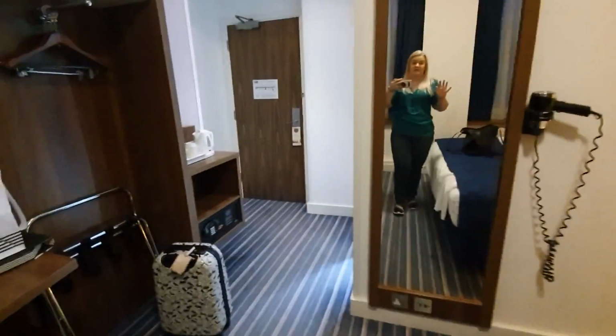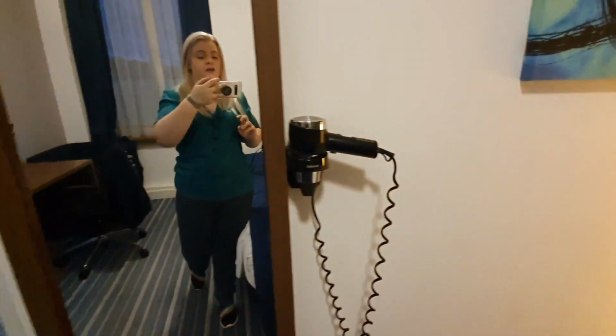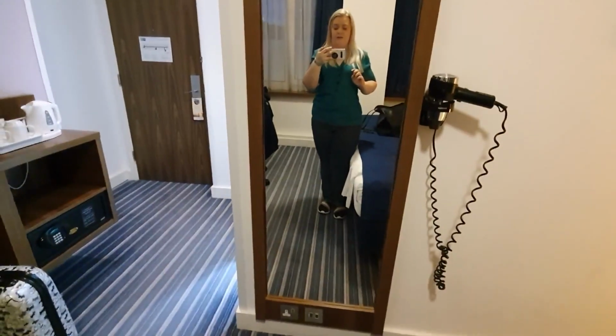So then you've got some artwork on the wall, 2 windows. I forgot to say I'm in room 126, so I'm at the back of the property, overlooking the car park. So the windows are frosted actually. And then you have this out to the car park here. Hotel is really, really quiet, except for the aeroplanes going over like every 20 seconds or so. You've got a hairdryer and a full-length mirror.